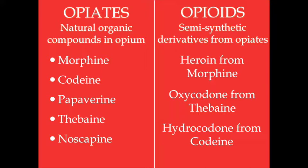In 1803, Frederick Sertner, a German-Swiss pharmacist, began the process of identifying the natural organic compounds in opium. It went on for decades. There are approximately 40 natural organic compounds in opium, and they are collectively referred to as the opiates. The first isolated opiate was morphine. Sertner named morphine after Morpheus, the Greek god of dreams.